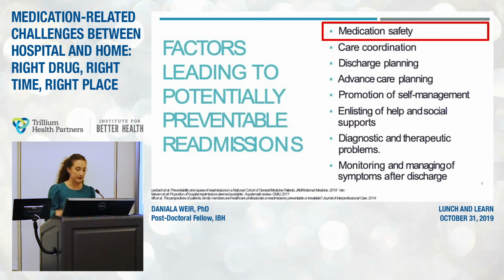So a number of studies have found that some of the most important factors associated with preventable readmissions include things like medication safety, discharge planning, self-management, and social support. But in this presentation, I'm mainly going to focus on the role of medication safety and its association with adverse events following a hospital stay and preventable readmissions.